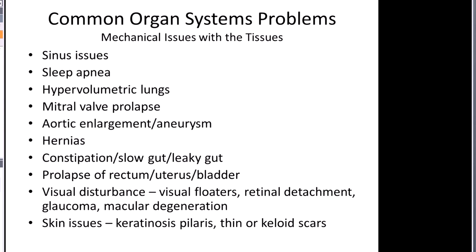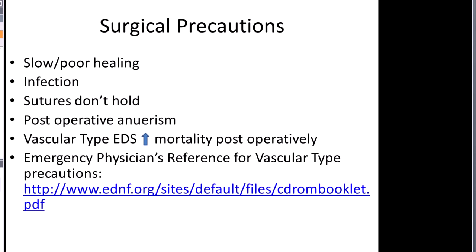Thin or keloid scarring could be an issue. I've actually seen patients re-tear a scar from years ago. It actually tore open. And that is more likely to happen when someone's in a situation called mastocytosis, which we'll talk about. Next slide. Some surgical precautions. There's this wonderful pamphlet about surgical precautions, I put the link on there, that I make my patients give their doctors.